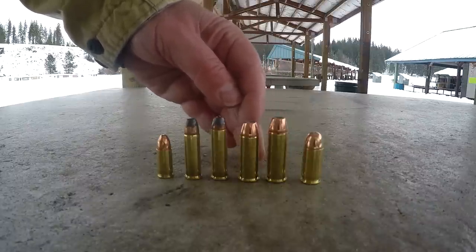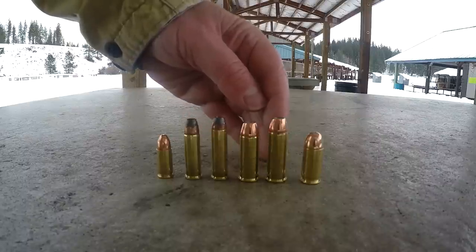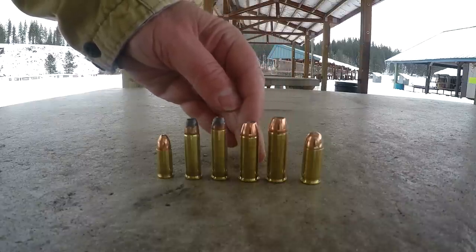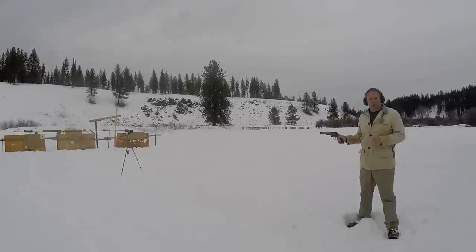They're the same diameter, the 44 Special is a slightly shorter casing, therefore it's one-way interchangeable with 44 Magnum. However, the Magnum is a newer, higher chamber pressure round, so even though it's only slightly bigger than the 44 Special, it's a lot more powerful. So how much more powerful is 44 Magnum than 44 Special?